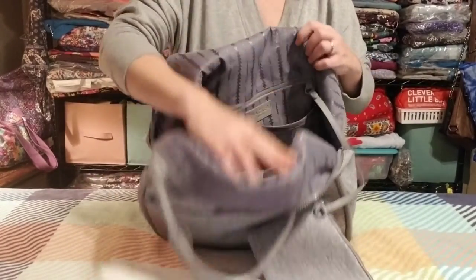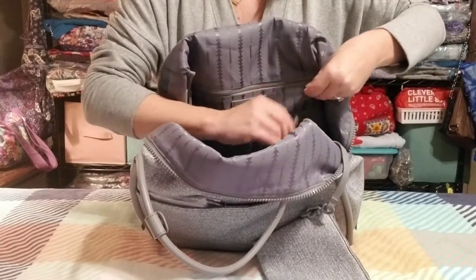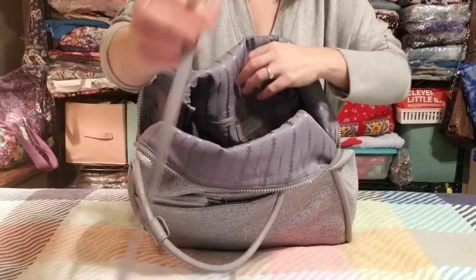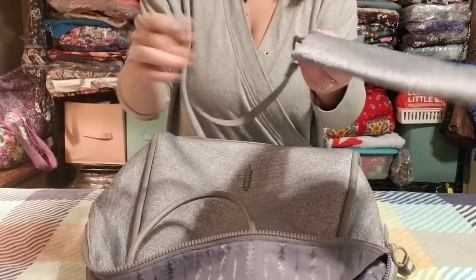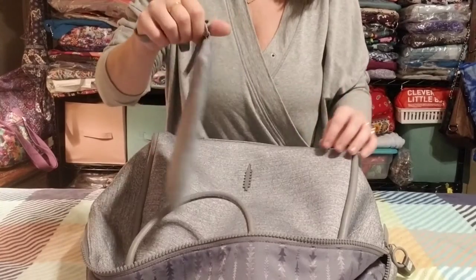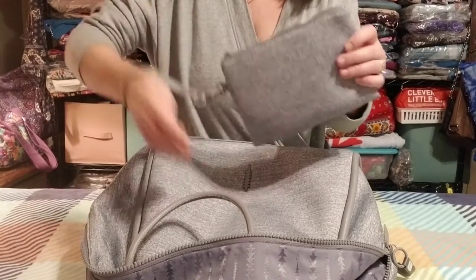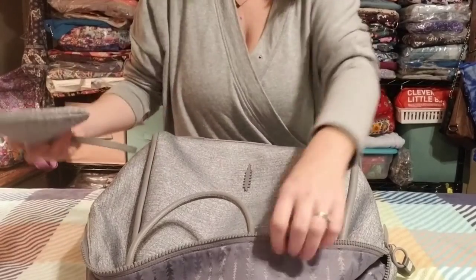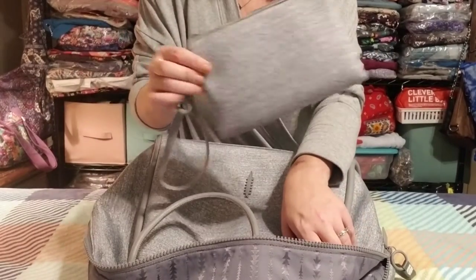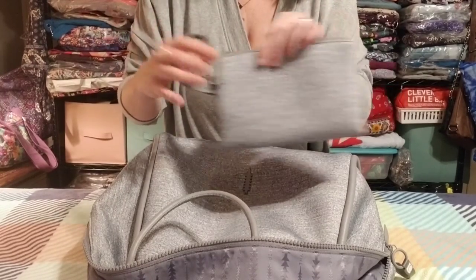You can also detach this entire lanyard from the inside, and then you can clip it back around itself down here, and then you have a little wristlet pouch. So you could grab this and run in if you wanted to, however you want to do it. But I think that's awesome that it actually fully detaches, not just the pouch, but you can have the strap with it too.